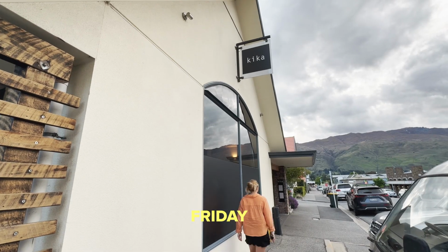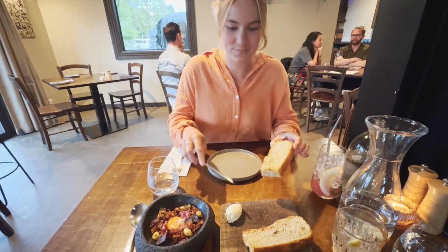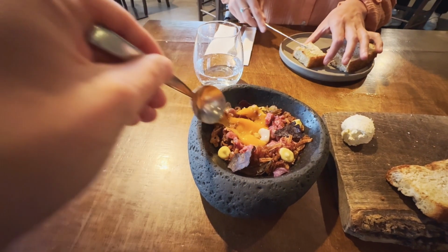This is the best restaurant in Wanaka. We started the evening off with T and I's favourite dish. It's the beef tartare. It comes with miso mayo, crispy shallots, soy jelly, and a comfy egg yolk in the middle. We always add the focaccia and it's always the best.